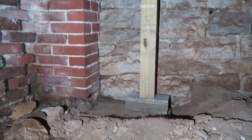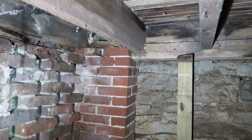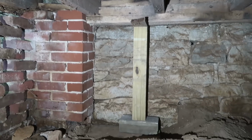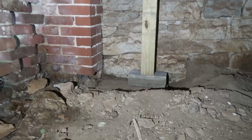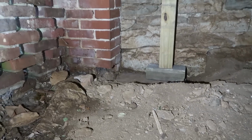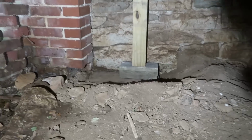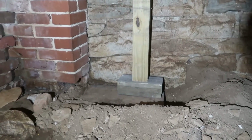That's my other post. It was a quick fix. That'll hold up that side for a long time. It's dry under here, so there's no rot gonna happen or anything. Most of that stuff, all of that stuff's pressure treated.